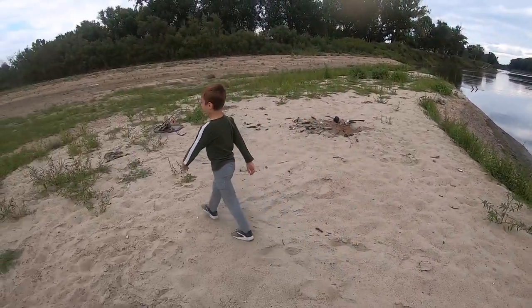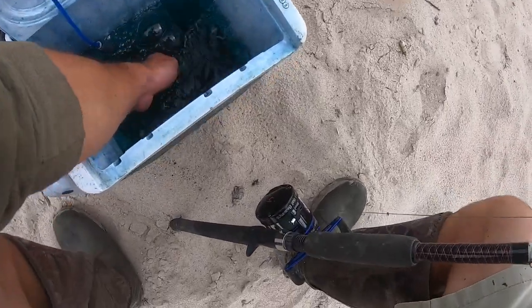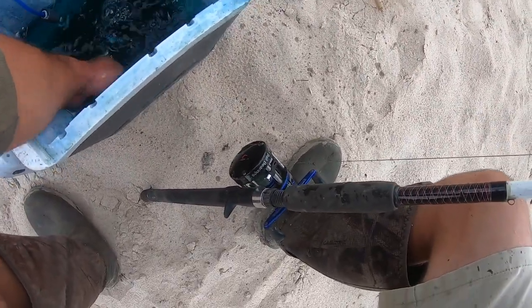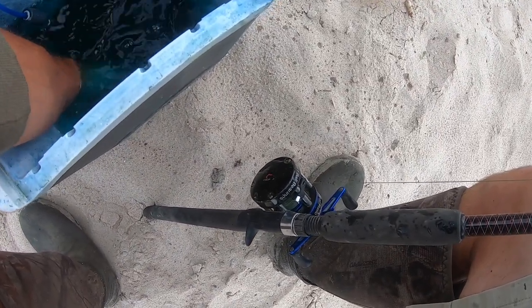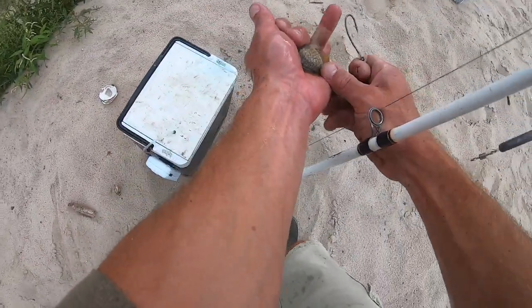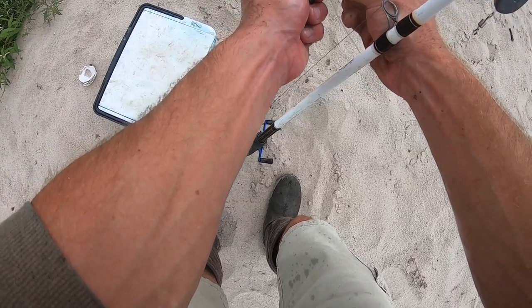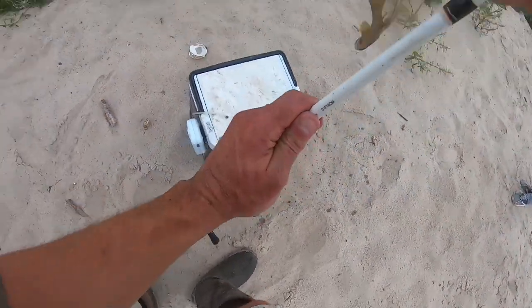All right, we'll see you in a little bit. All right, still early, so I'm going to put on smaller baits for now. And then after that, we'll put on our big baits just about when it starts to get dark. Why? Put our big baits out when they like to eat more. So here's bait number one.